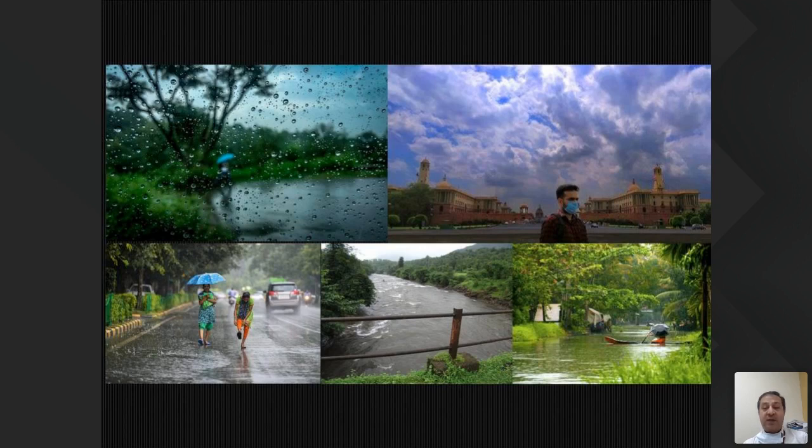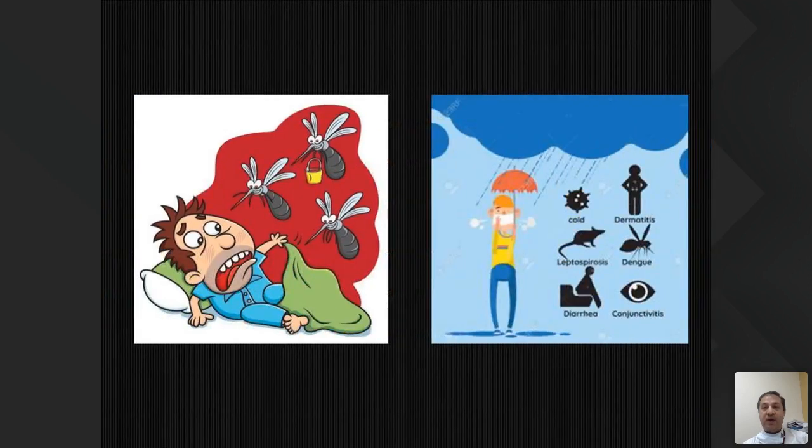Now, while this keeps happening, you also realize at the same time that monsoon exposes you to a big spectrum of diseases, all because of so many vectors who actually take the onus of spreading the disease around. The most common one amongst them is the mosquito. And of course, you have the rats and the fleas and things like that.